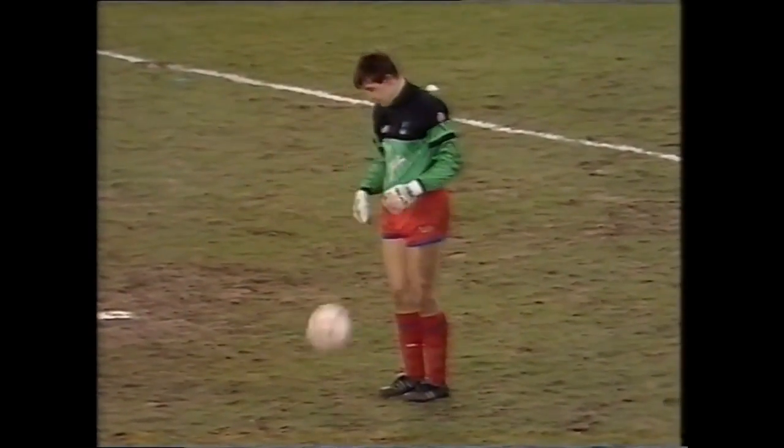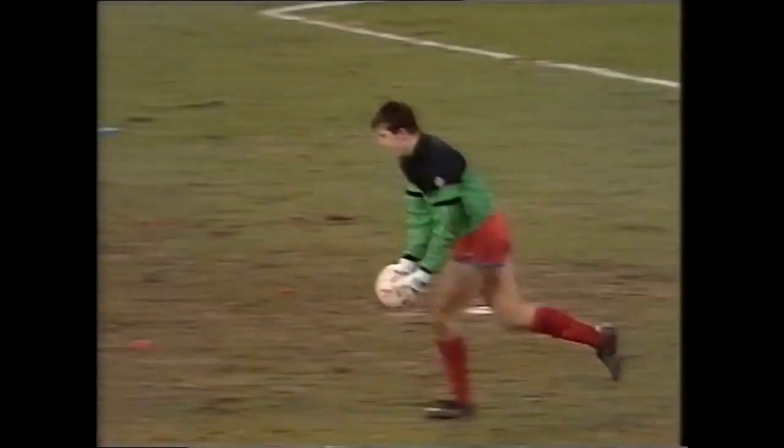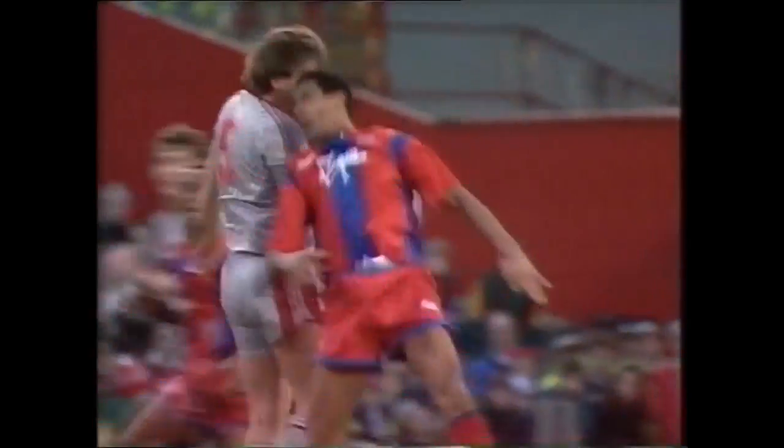I've been asked to mention Rod Gillespie, a long-time supporter of Palace in Westminster Hospital, having a pretty rough time at the moment. Best wishes to Rod from everybody at Selhurst Park.